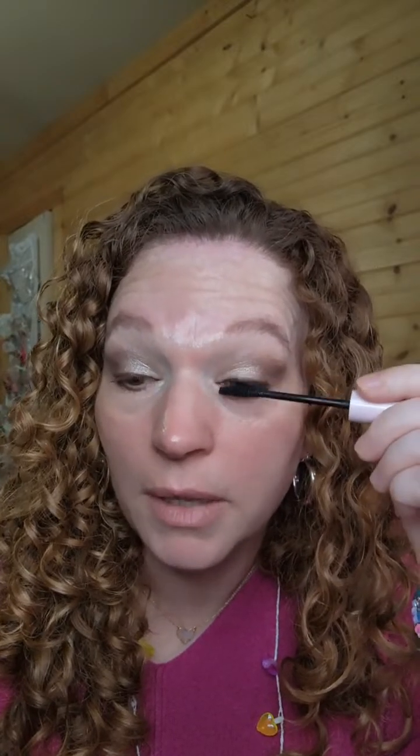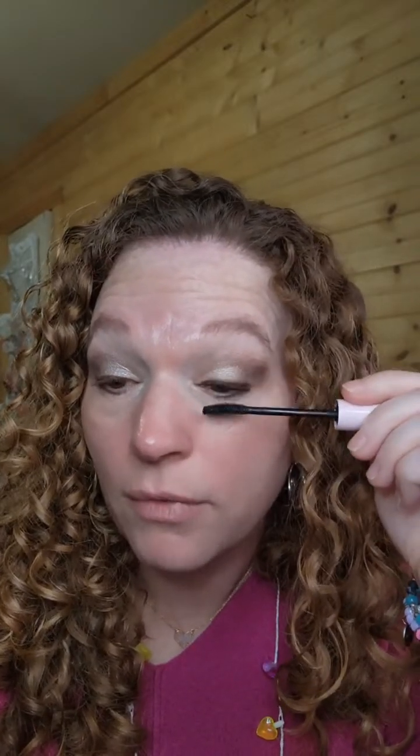It's great Heights. It's conditioning. It's 12 hours with no smudging, no flaking. And after one coat, it makes your lashes look 43% longer is what they say. But I think I get more, and I'm going to prove it to you. I think it's longer than that because I have nothing. You saw I have nothing on my lashes, and I'm putting on my first coat.